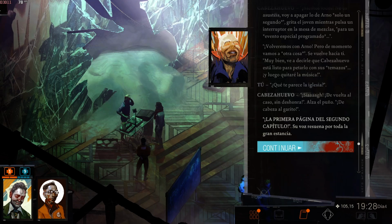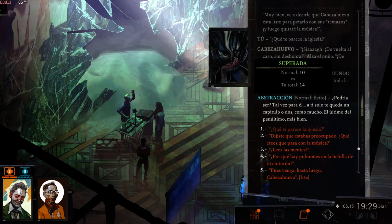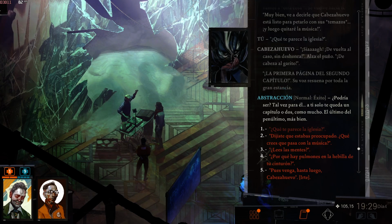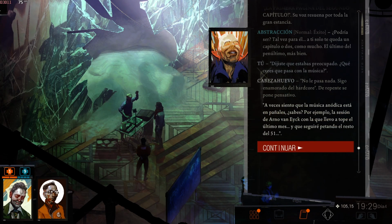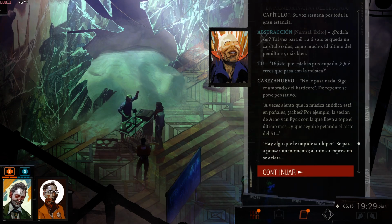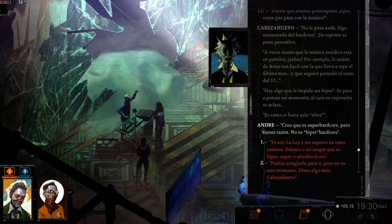No disgrace! The first page of the second chapter! Could it be? Maybe for him. You only have a chapter or two left in you. Last of the penultimate, more like. There's nothing wrong with it. I'm still in love with the hardcore. Sometimes I just feel like anodic music is in its infancy, you know? For example, take this Arno van Eyck jam I've been pumping for the... Isn't something holding it back from being hyper? I think it's super hardcore, but you're right. It's not hyper hardcore.